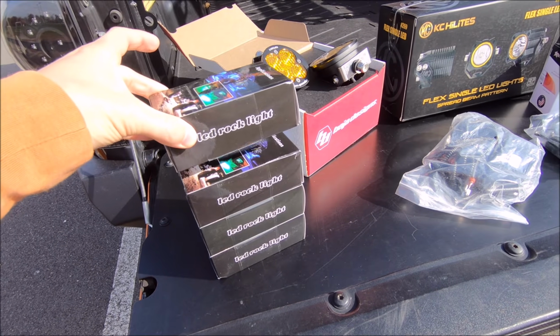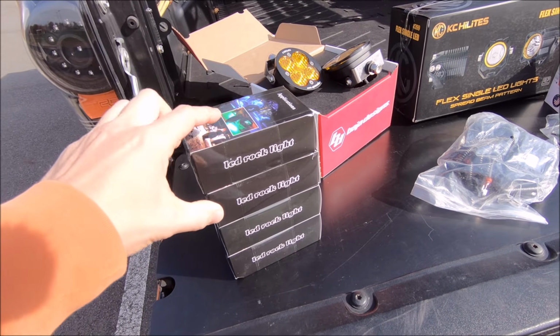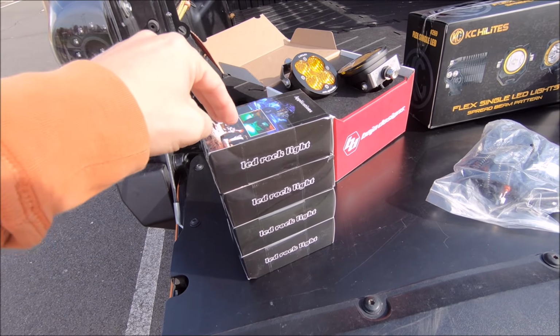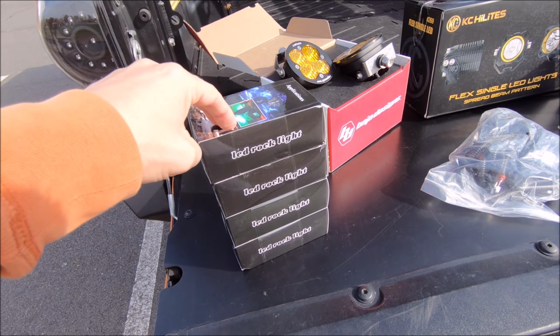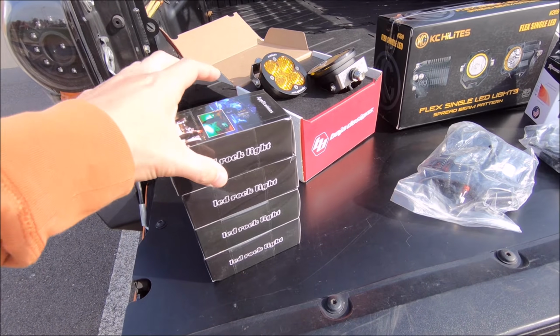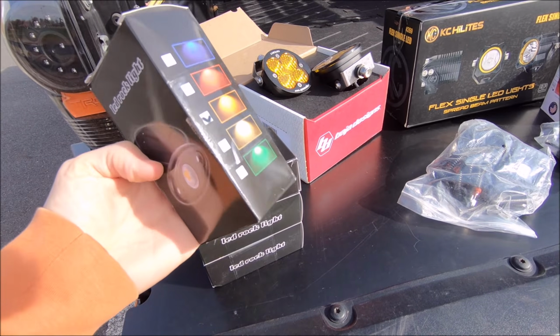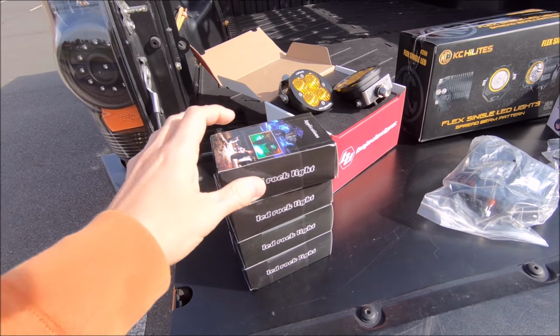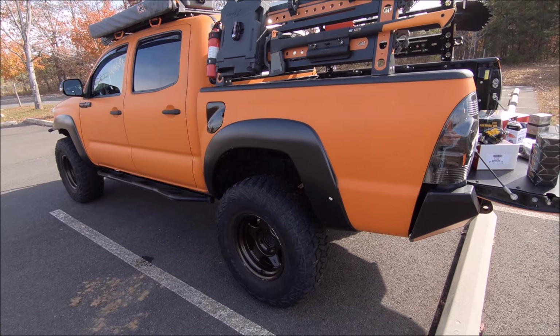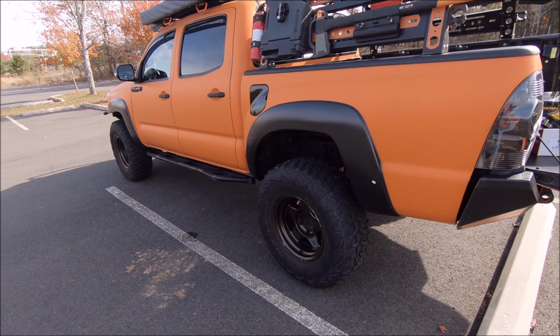Each of these boxes has 2 LED rock lights in it, so the plan is to wire them all up together on a single switch. And I did buy 2 extra boxes because they were so cheap at the time. So I have 4 spares in case one of these goes bad. You can get these in a bunch of different colors. I went with the amber, which of course is orange, which should look pretty wicked for the truck when I'm at mall parking lots, cruising at night, or at Tacoma meets.